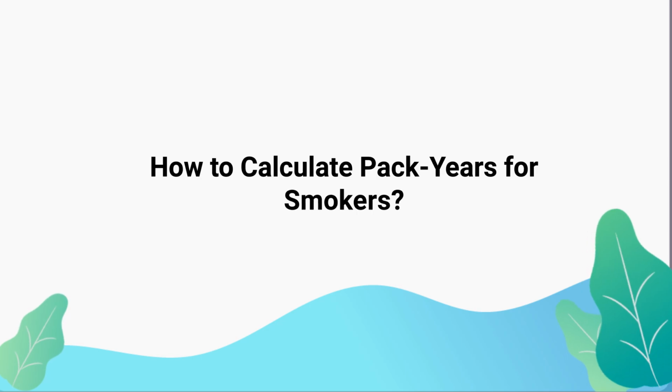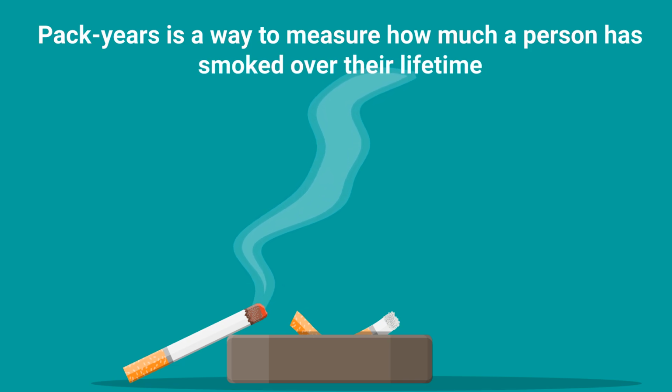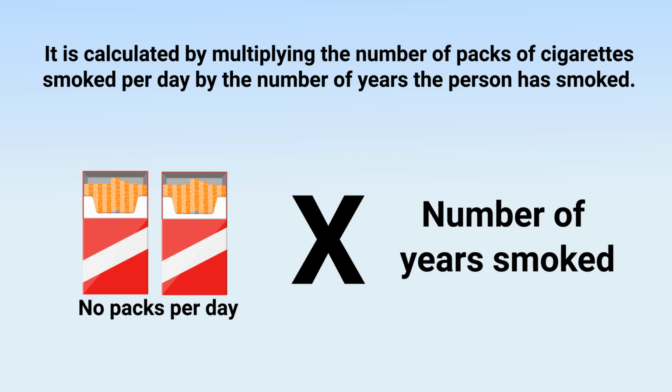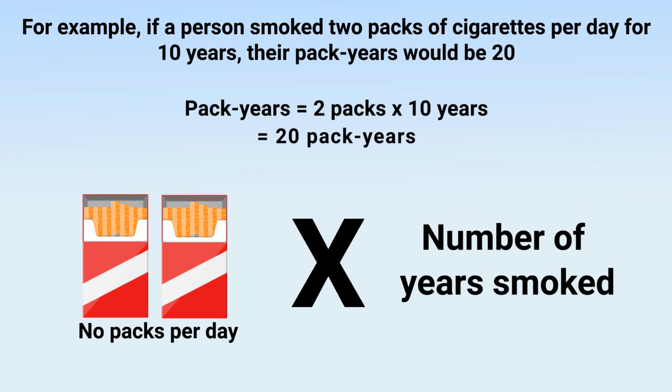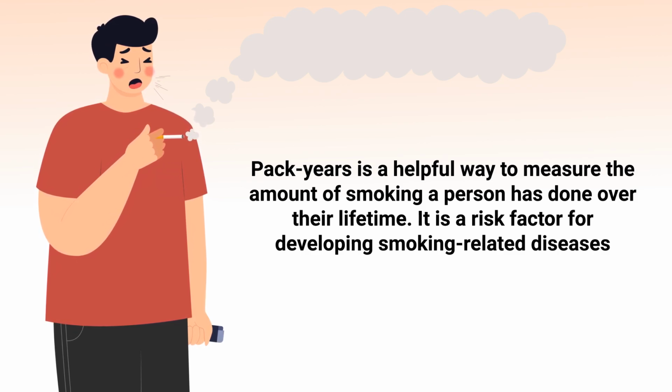We should also mention how to calculate pack years for smokers. Pack years is a way to measure how much a person has smoked over their lifetime. It is calculated by multiplying the number of packs of cigarettes smoked per day by the number of years the person has smoked. For example, if a person has smoked 2 packs of cigarettes per day for 10 years, their pack years would be 20. Pack years is a helpful way to measure the amount of smoking a person has done over their lifetime. It is a risk factor for developing smoking-related diseases.